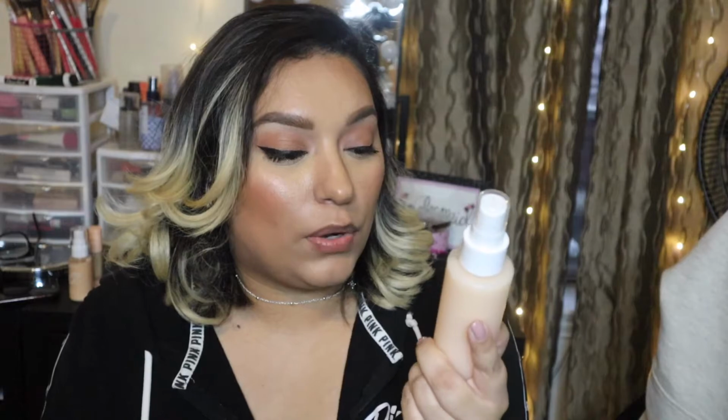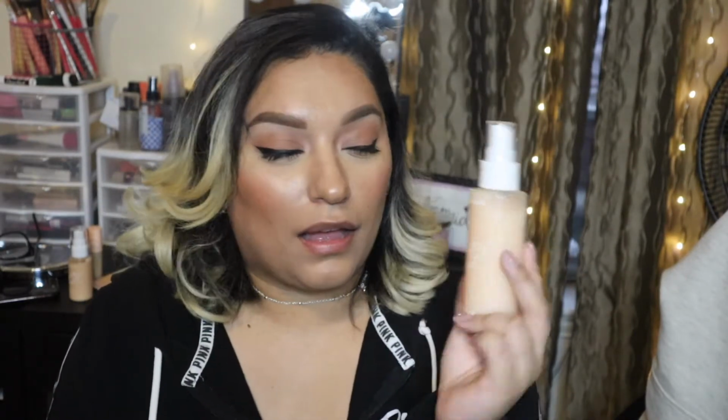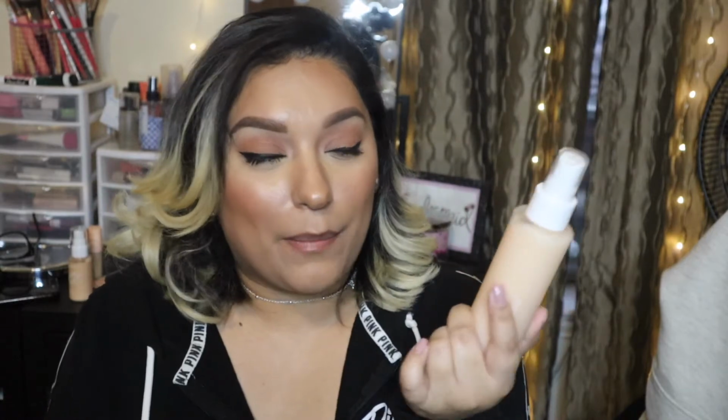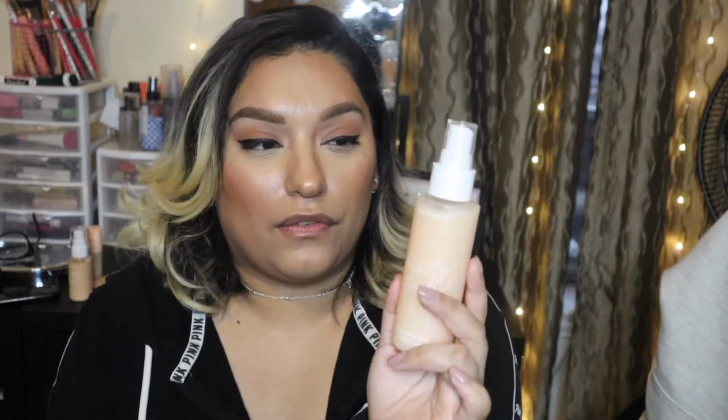And the last item I will be talking about is the Pretty Fresh Hyaluronic Acid Setting Mist. I like the spray on this. I feel like it worked like any other setting spray. It set my face really nicely, so I have no complaints. I love the smell of it. It has that very fresh scent. I like the color of it.